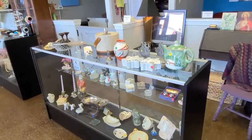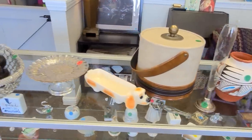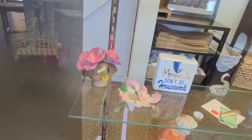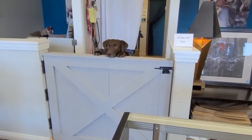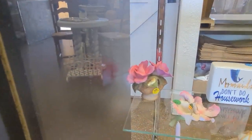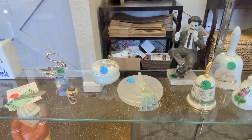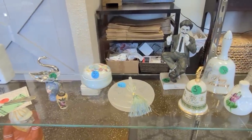I have all my treasures on top of the counter here. This is what we have so far. Let's have a look to see what's in the cabinet. Hello, friend. There's a little doggy face over the gate. Some Capodimonte pieces from Italy. That's a beautiful little box with a little tassel on it. I think we will grab that for $5.